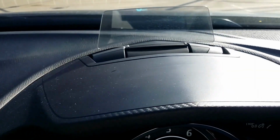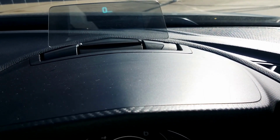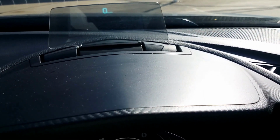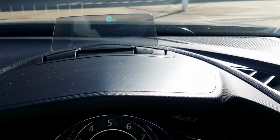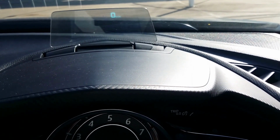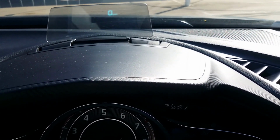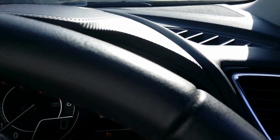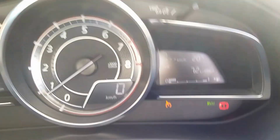Then you have the heads-up display, which is a little screen that pops up, and you can see it's showing that we're not moving right now, so it's showing 0 kilometers per hour, but it also has some functionality linked to the navigation system. So you do get the direction arrows showing on that little screen. Nice feature, very useful.